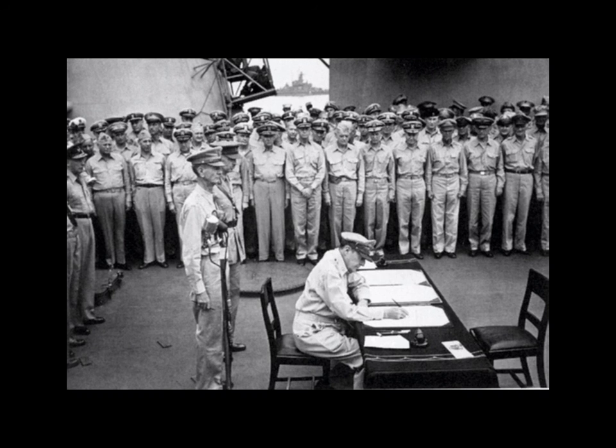Japanese surrender was unconditional, though we did agree to let the emperor stay in ceremonial power. He had to give up claims of divinity and any kind of control over the government, but he becomes kind of like the Queen of England is for that country today. He's a ceremonial leader that is there. But this brings an end to the war in the Pacific and an end to World War II as a whole. And so that's where World War II finishes.